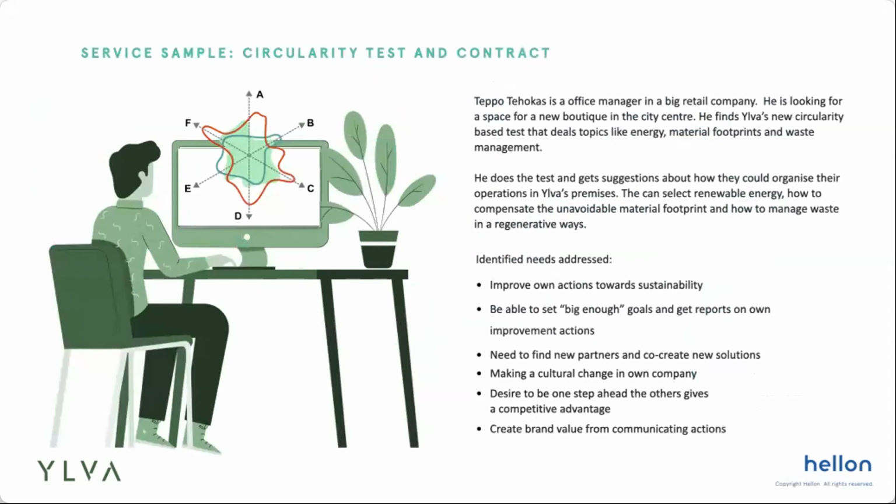And here is a service sample. I mentioned this circularity test and contract. So here this Teppo Tehokas, who's our profile here, is an office manager in a big retail company, and he's looking for a space for a new boutique in the city center. And he finds this test on Ylva's website that deals with topics like energy, material footprints, and waste management. He does the test, and he gets suggestions on how they can rearrange their operations by utilizing Ylva's premises. They can change their energy provider to renewable energy, compensate unavoidable material footprints, and manage their waste in regenerative ways.